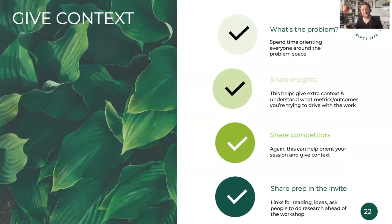So as you saw from Sarah, she'd have liked a bit of homework. She'd have liked a bit of extra work in the run-up to a Crazy Eight session. So do give people ideas, reading to do. Ask them to come with their view of what their favorite app is and why, or what their favorite X feature is, or things like that.